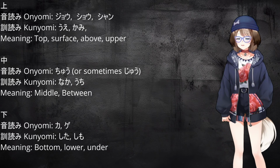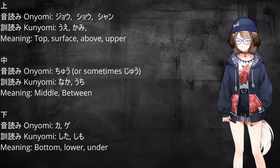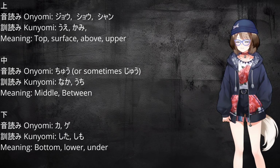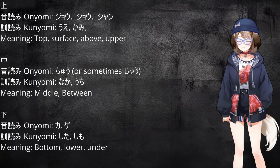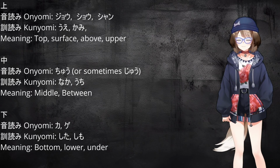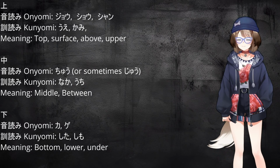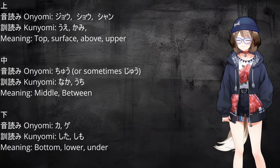We've got kami, or ue, which means upper, top, above. And then we have naka, or chu, or uchi, which means middle, between, something like that. And then finally we have this shimo, or shita, which means bottom, below, under. Please note, I've given you a very abbreviated list of the meanings and the pronunciations for these words. I'm only providing you with the most relevant information for this specific lesson.